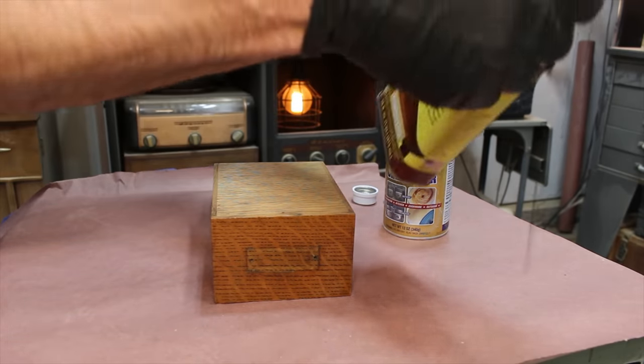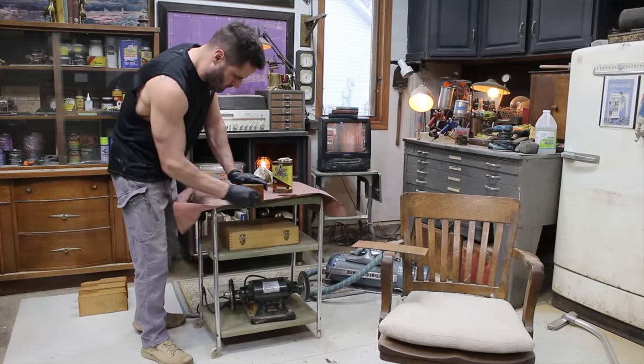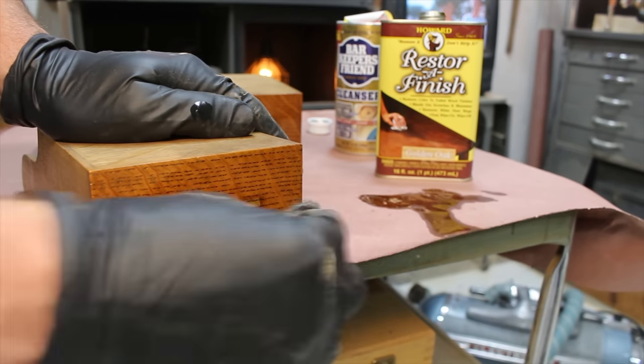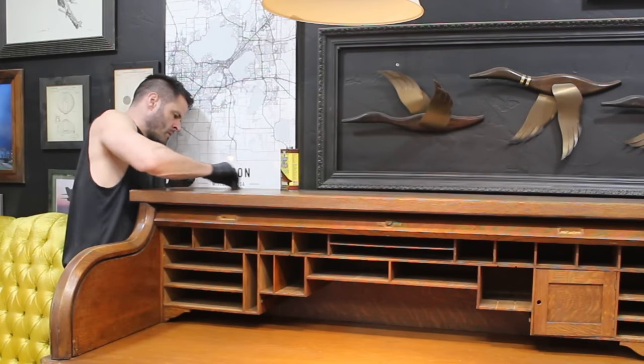I asked the question at the beginning of this video, does this desk need a full restoration? And in my opinion, the answer is no. There are some signs of normal wear and tear, but I'm content with the overall condition. I've cleaned the entire desk with a degreaser, and now I'm using fine steel wool to apply restore finish in the color golden oak.